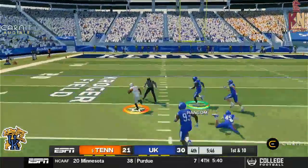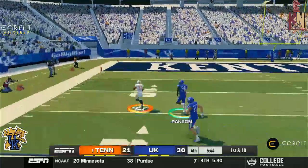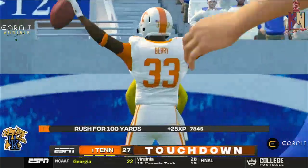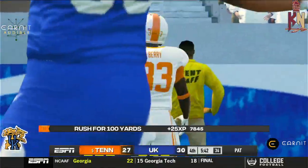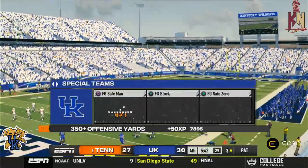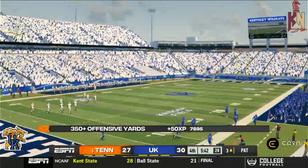He's at the 40. To the 20. To the 10. Touchdown, Volunteers. Once he got into the open field, there was no looking back. What a score. Well, those preseason magazines certainly knew what they were talking about when they put him on the All-American team.